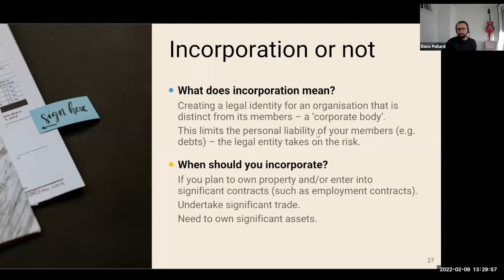So that first slide there is talking about incorporation. So should you incorporate? Most cooperatives do incorporate, but there are circumstances where remaining unincorporated is actually most appropriate. What does incorporation mean? It means creating a legal identity for that organisation.